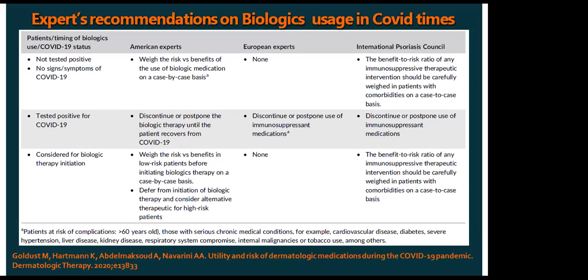Now, let us come to the expert recommendations on the use of biologics in COVID times. All the experts, be it American experts or European experts or the International Psoriasis Council, have almost similar recommendations. They say that if the patient has not tested positive for COVID-19 and does not have any sign or symptom of COVID-19, in that case, the physician has to weigh the risk versus benefit of the use of immunosuppressants and biologic medications on a case by case basis. So we have to see to which type of patient we are giving. What is the age of the patient? Does the patient have comorbidities? Is he on polypharmacy? Does he have other risk factors? So on a case by case basis, we have to decide the usage of biologics and immunosuppressives.